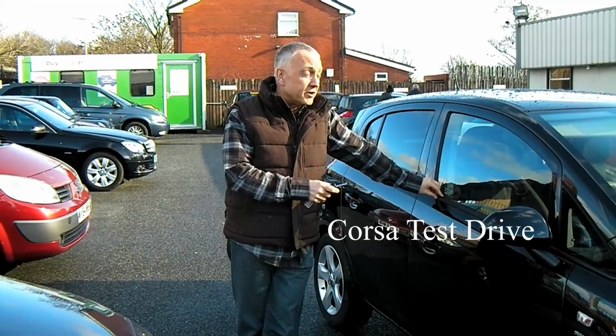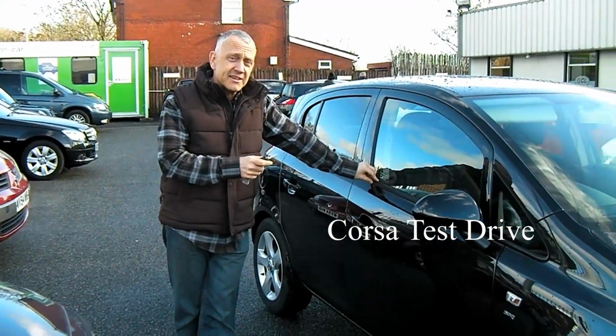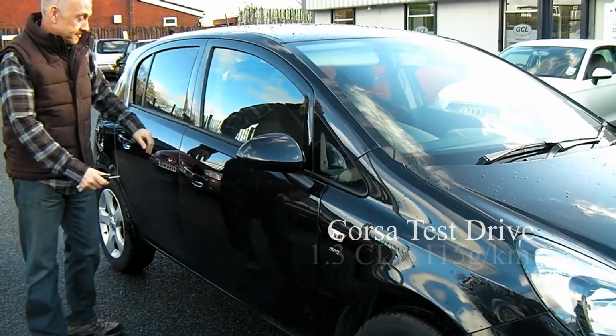This is the Vauxhall Corsa. It's the 1.3 diesel. It's the SXI. We're going to take it for a little test drive.